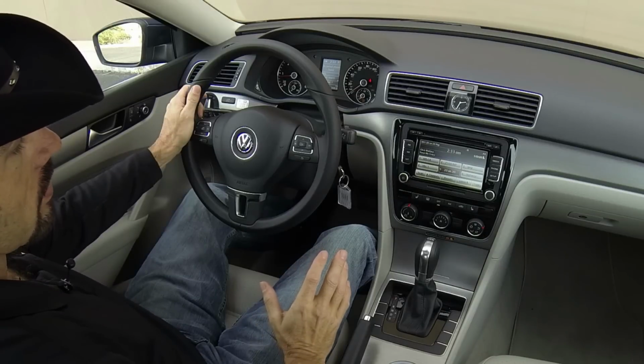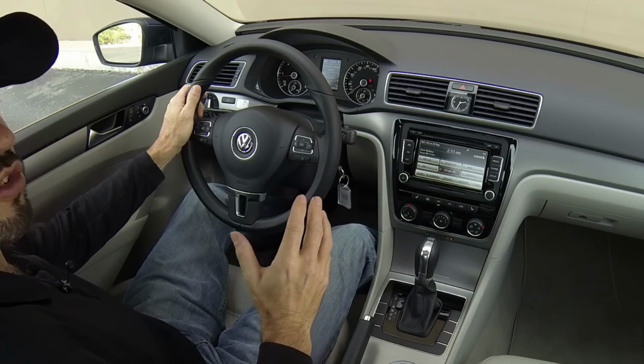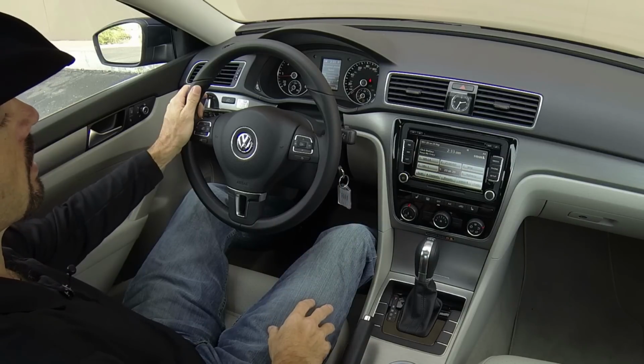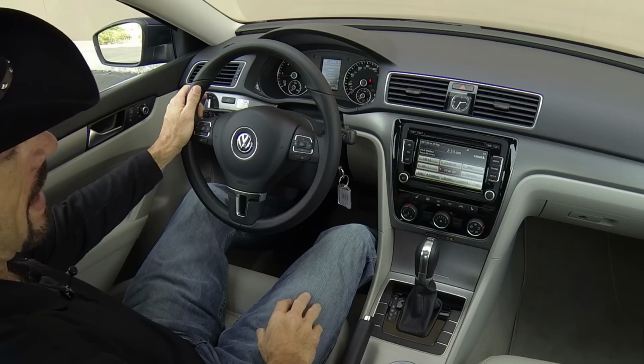Now we're sitting here at idle with this diesel engine running, and it's just a nice distant purr. It's not too loud. They've actually done a lot of sound deadening with this to get it quiet in here, and really to me it's not any noisier than some four-cylinder gas engines.